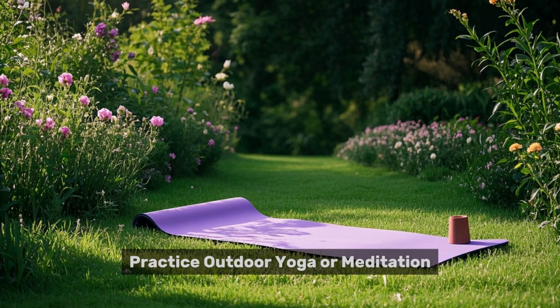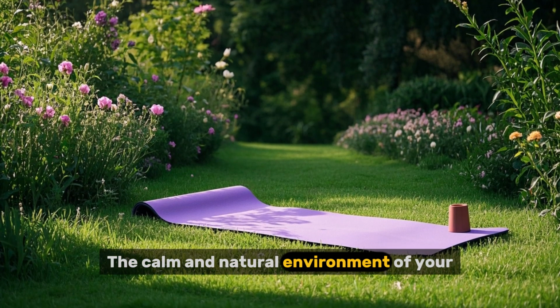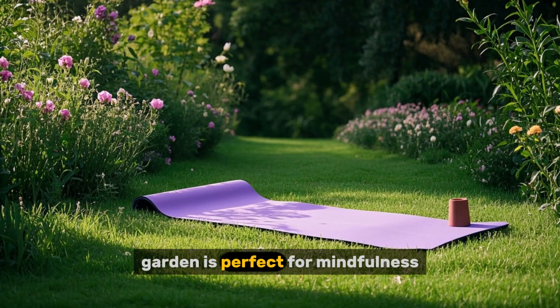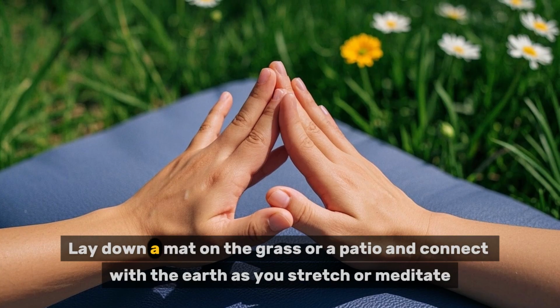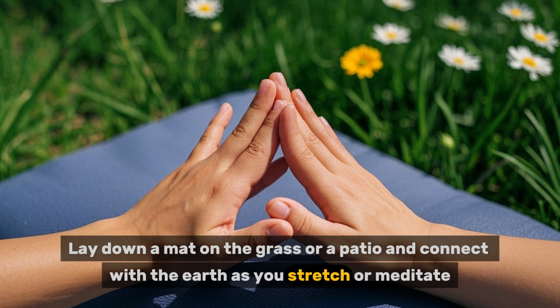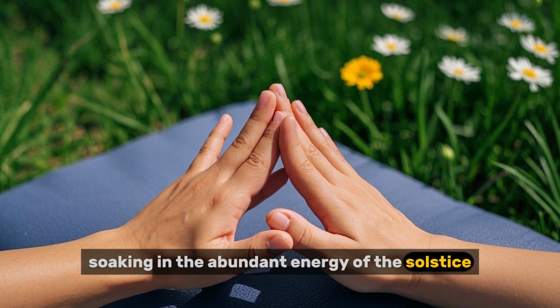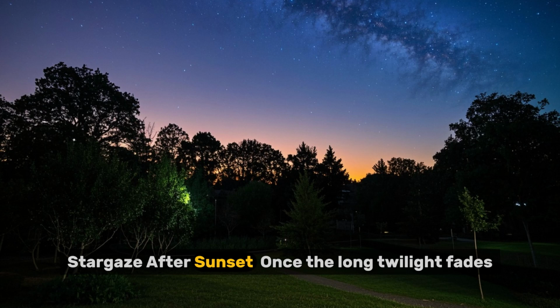Practice outdoor yoga or meditation. The calm and natural environment of your garden is perfect for mindfulness. Lay down a mat on the grass or a patio and connect with the earth as you stretch or meditate, soaking in the abundant energy of the solstice.